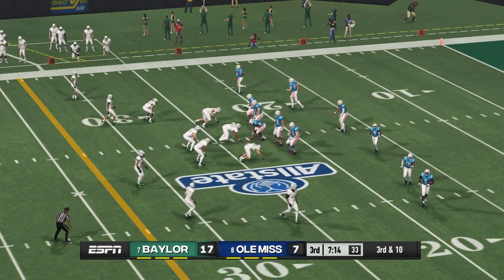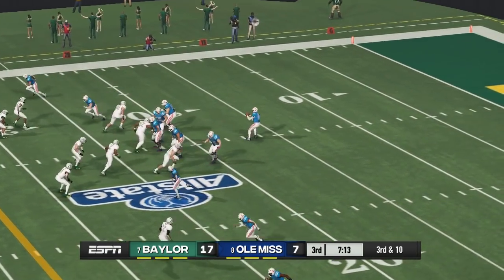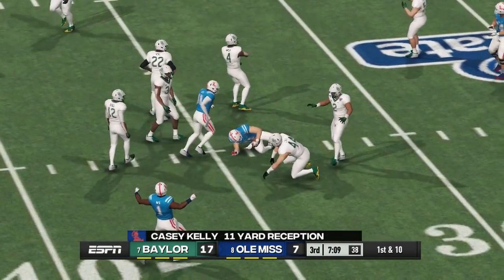From their own 23-yard line, third down. Five guys will be out in the pattern as they're in the shotgun. Gets it. He's in space. And they make the stop at the 34.